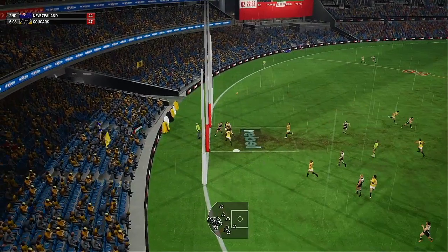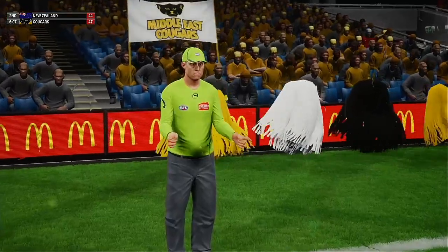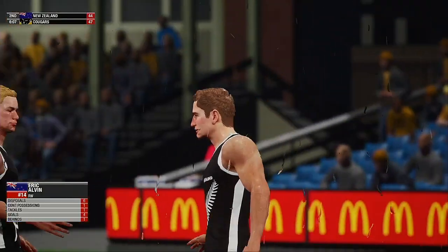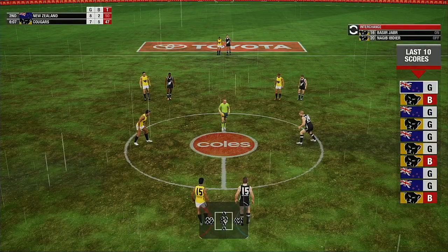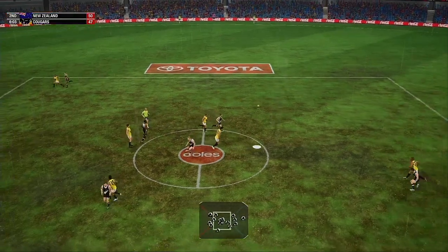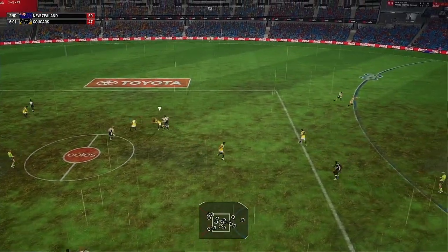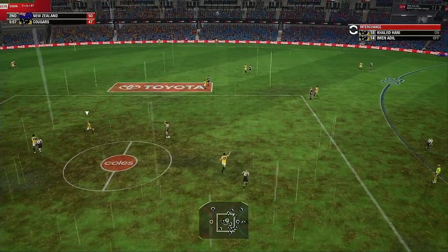He gives it a ride. A great goal. His teammates rush over. New Zealand have kicked the last two goals. They've hit the front. Thumps it clear. Great control there. Clumsy tackle results in a free kick.